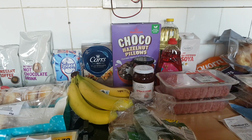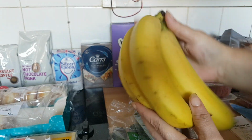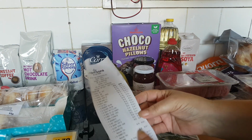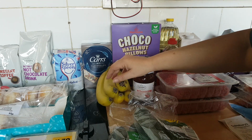And I know you can buy them frozen, so I'm assuming that if you can't use them quick enough, you could freeze them yourself. We've also picked up some bananas that we've got to ripen ourselves by the looks of it. How much were they? They worked out at 72p for those 5.